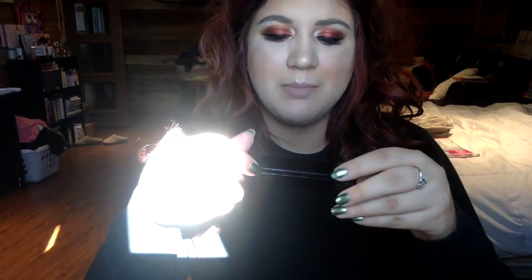I wouldn't buy this. Unless you're into super dry mascaras, I usually don't mind them. I make them work, but with this, I put it on my lashes and there's nothing there.